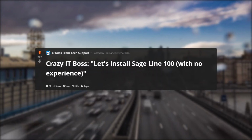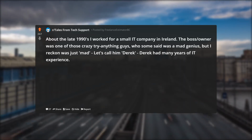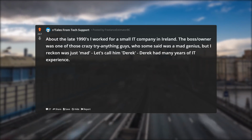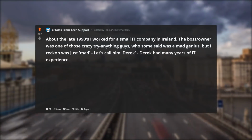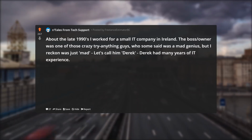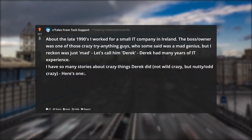Crazy IT boss, let's install Sage Line 100 with no experience. About the late 1990s I worked for a small IT company in Ireland. The boss/owner was one of those crazy try-anything guys, who some said was a mad genius, but I reckon was just mad. Let's call him Derek. Derek had many years of IT experience. I have so many stories about crazy things Derek did, not wild crazy, but nutty/odd crazy.